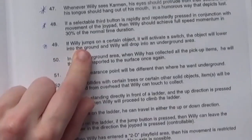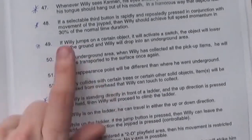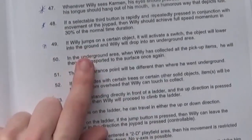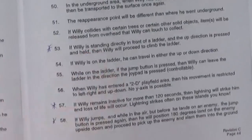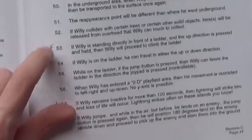Again, nope. If Willy jumps on a certain object, it will activate a switch, the object will lower to the ground, and Willy will drop into an underground area. Wasn't in until Crash 2. If Willy is standing directly in front of a ladder, and then the up direction is pressed and held, then Willy will proceed to climb the ladder. No ladders in any Crash game.